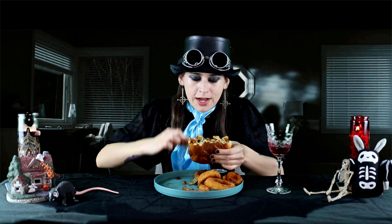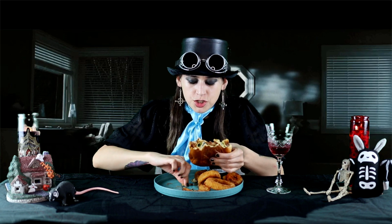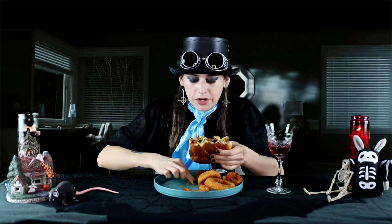I tell you guys, if you have a Wings and Rings and they have this sandwich, go get it. It's a nice, cool twist to it. And all the flavors are just so good. It mixes well. And I prepared it really good.